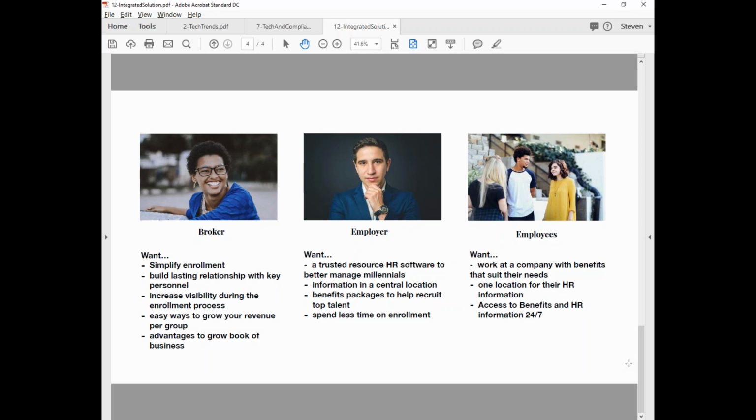Now, from an employer, why did benefits go down? Employers still want a trusted resource that they can go to. They want their trusted broker. They want some type of HR software that's going to meet the needs of these millennials. Mobile is going to be very important. Being in a central location is going to be important. And then employees. We're moving into the consumerification element.